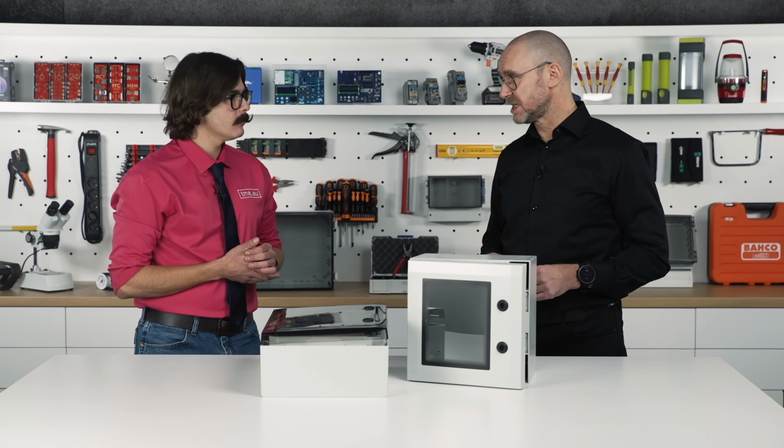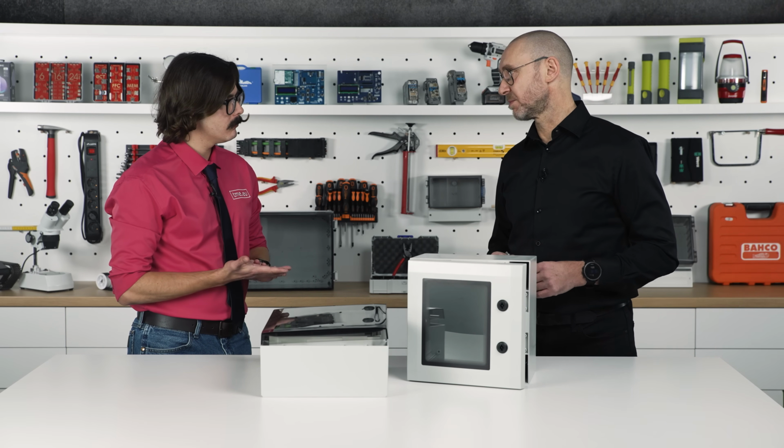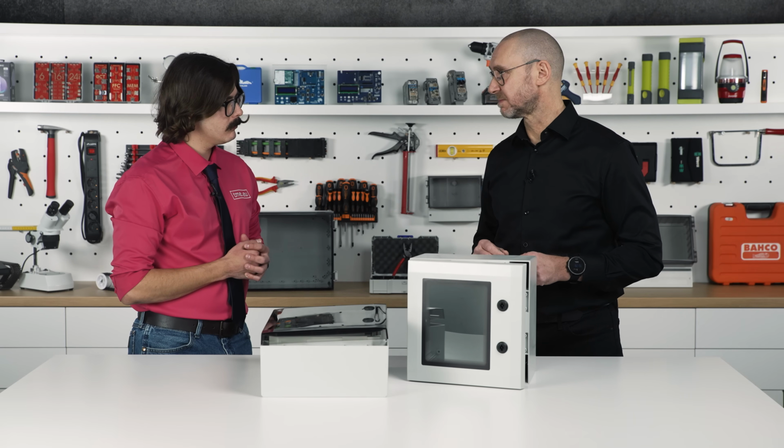Number two is what we offer to our customers beside the product, right? So we always are close to customers. We have great expertise about enclosures and cabinets. We always can recommend something for certain application environments. This is why people come to us.